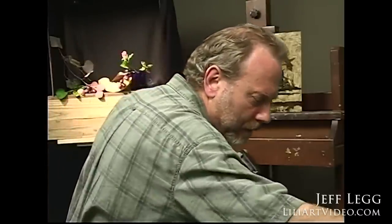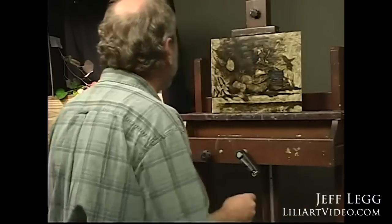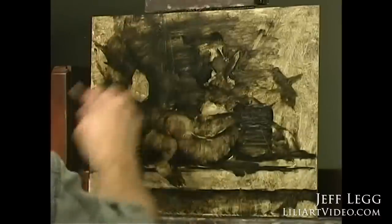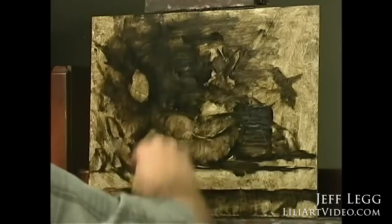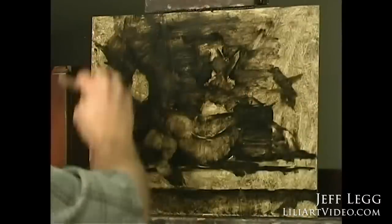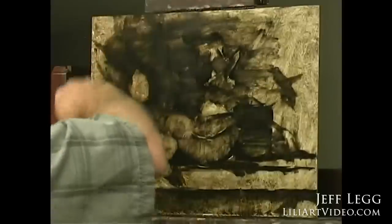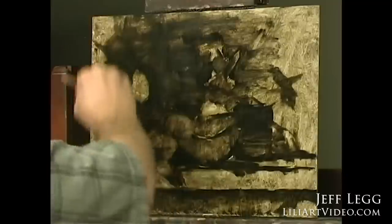Now, so that I don't have a lot of unsightly ridges of paint here in the tertiary area, I'm taking my soft brush and I'm just going to knock down everything, so that on the smooth surface like this, it's very easy to have ridges of thick paint where you really don't want ridges of thick paint in the background.